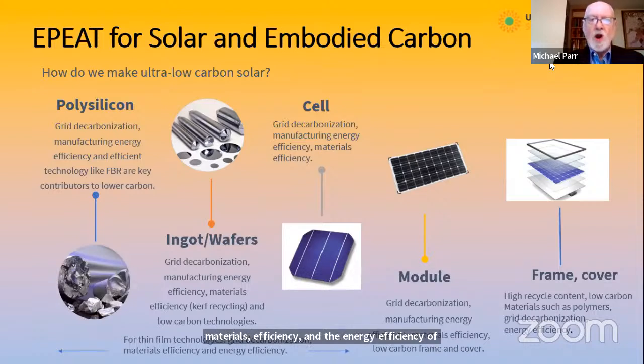And so as you look at your suppliers, these are the kinds of conversations you can begin to have with suppliers about how they can reduce their carbon footprint, which in turn reduces the carbon footprint of your product made with the materials you buy from them.